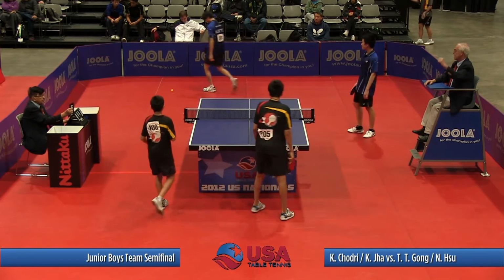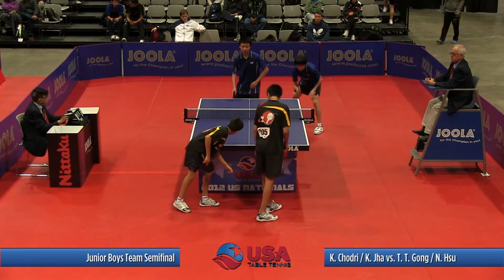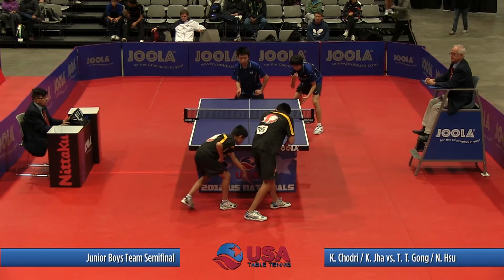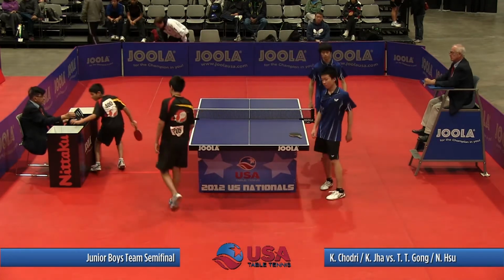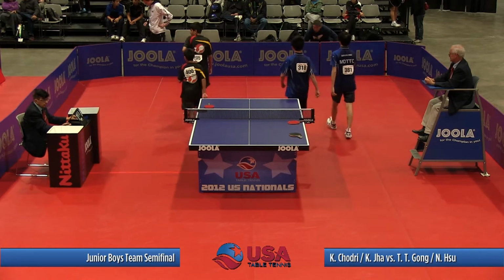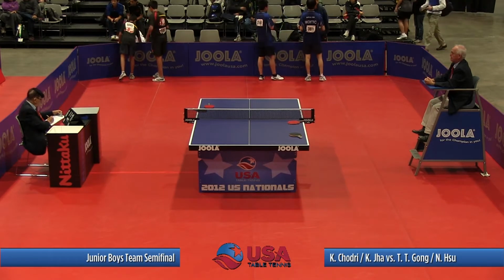So now we got Nathan doing a little bit of defensive chopping, but that was completely due to the ball catching the net, really losing any forward velocity. And world champions, 1 game closer to earning a spot in the Junior Boys Team Final here in Las Vegas.